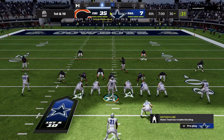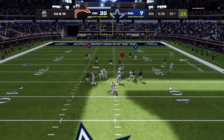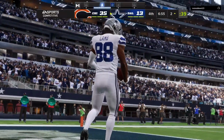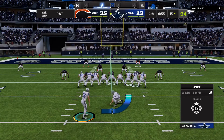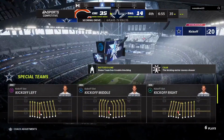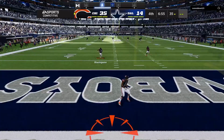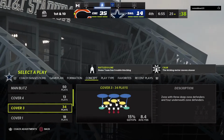So 1st and 10 now from the 30. Here's Prescott. That is caught by Lamb. Touchdown, Cowboys! CeeDee Lamb, his 2nd touchdown on the season. And the Cowboys get a small measure of revenge as they cut into this 4th quarter deficit. Extra point splits the uprights, and that'll cut the lead back down to 21. Out is the kickoff unit as they run up and send this one away. And that'll carry over the back line of the end zone for a touchback.